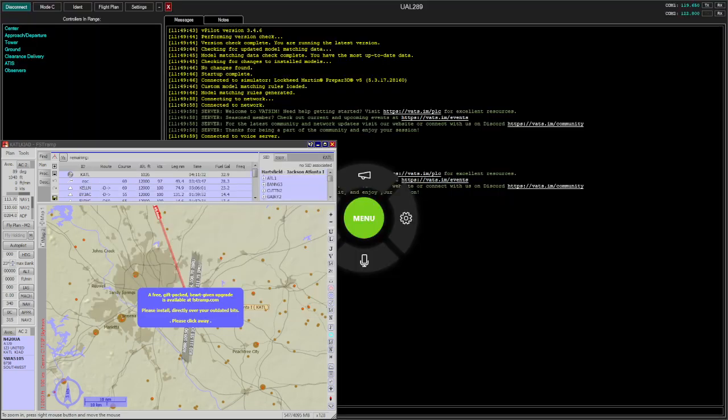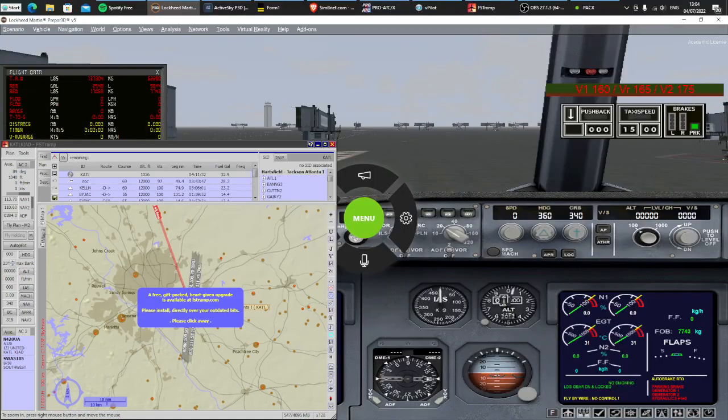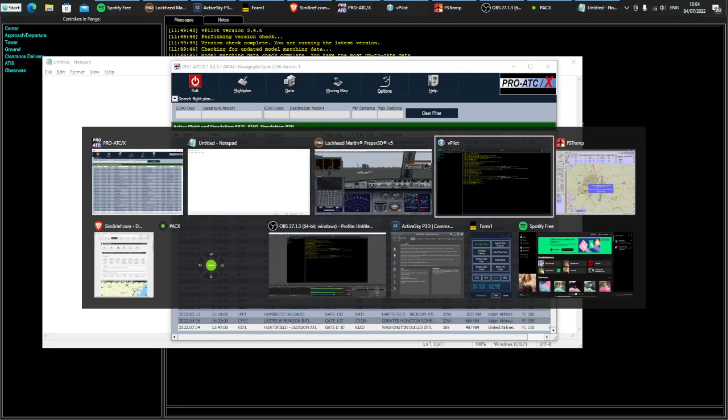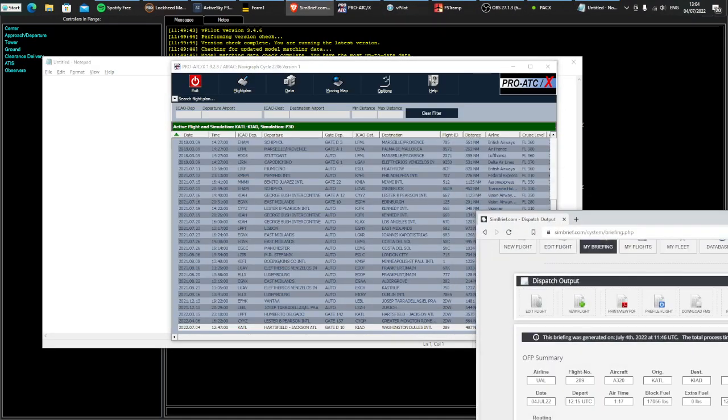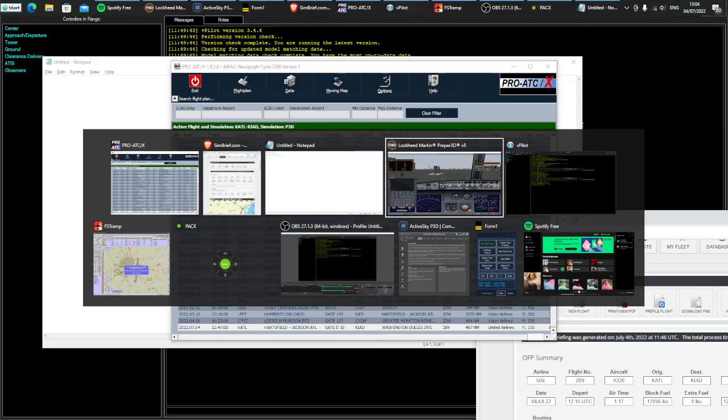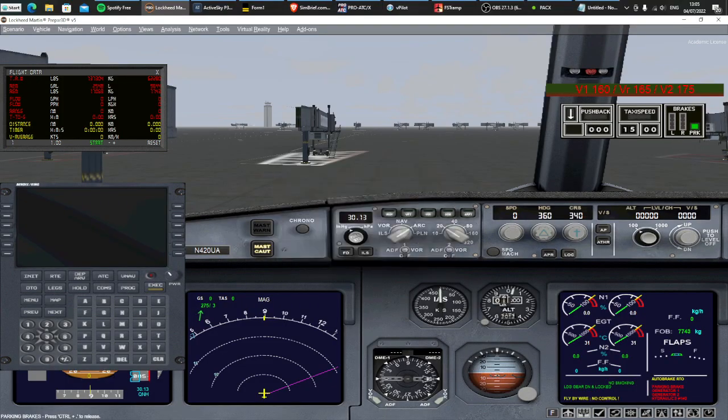As you can see, no ATC. So what we will do is just pull up a notepad file, and we are expecting Pro ATC to give us, and this is the real world routing, the JAX2 with the Kellen transition. So let's go, let's request clearance.